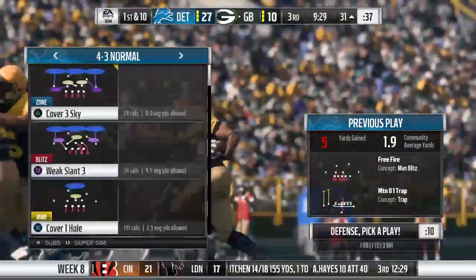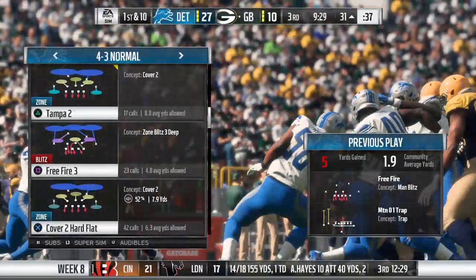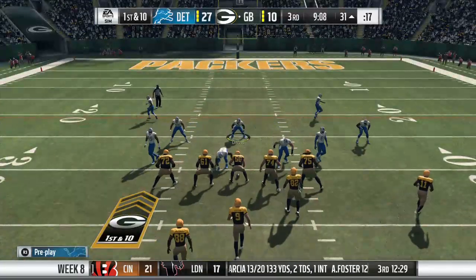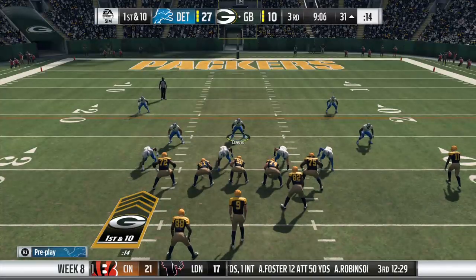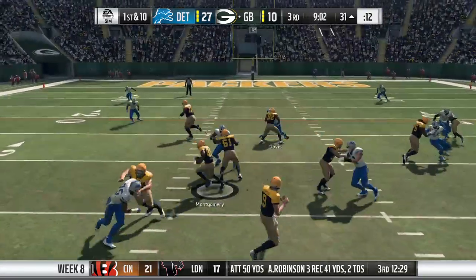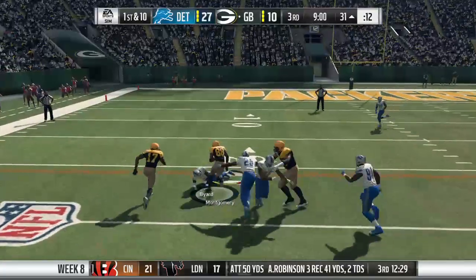Well, partner, what do you think? Might have been 4-down territory if they didn't pick it up, but... Yeah, it's a moot point now. I was curious, so if they didn't get it there, would they have gone for it? I guess we'll never know. Yeah, we didn't have to make that call, but I have a feeling both of us would have said, go for it. First down, here's the run with Montgomery.